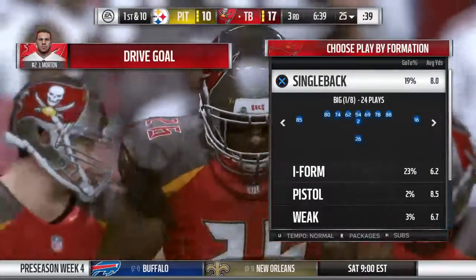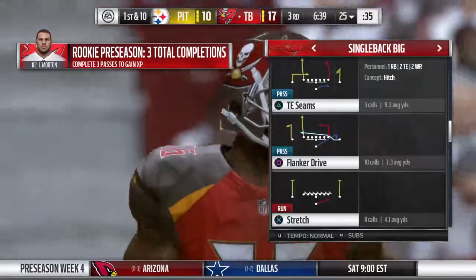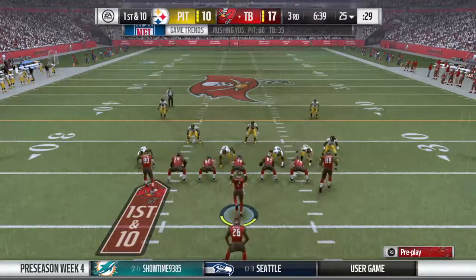Here comes the Buccaneers offense. They get their first reps of the second half. And they had 3 points last time, but they didn't want 3 points because they were well within range of scoring a touchdown. We'll see if they can do better now.